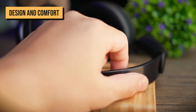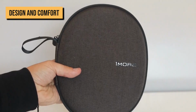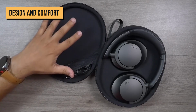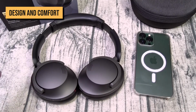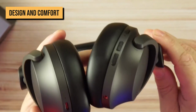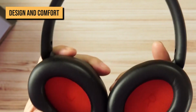Design and comfort. In terms of design, the 1More Sonoflow over-ear headphones come in a compact and premium-looking zip case with a hard shell to protect them on the move. The spots where the ear cups fit are labeled, which makes folding them up in a hurry much easier. The headphones have a simple design, quality hinges, and a matte-like finish to the plastic casing. The cups are made from super soft memory foam with a bright red fabric lining on the inside.